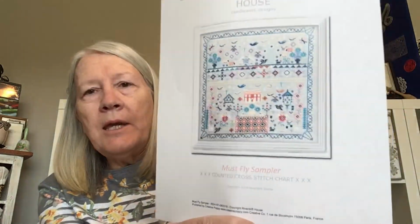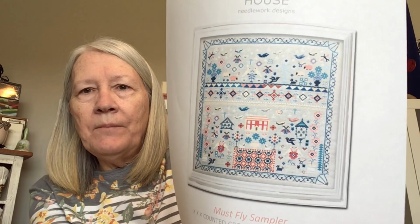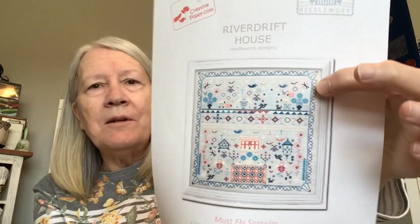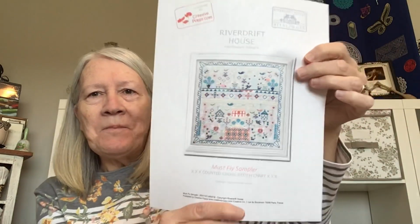And I saw another River Drift. This is called Must Fly, and it's a bunch of birds and a house and a quilt hanging on like a table with lights and a house and flowers and urns, and just love this pattern too. And I really like that border. That's a cool border. You can see there.